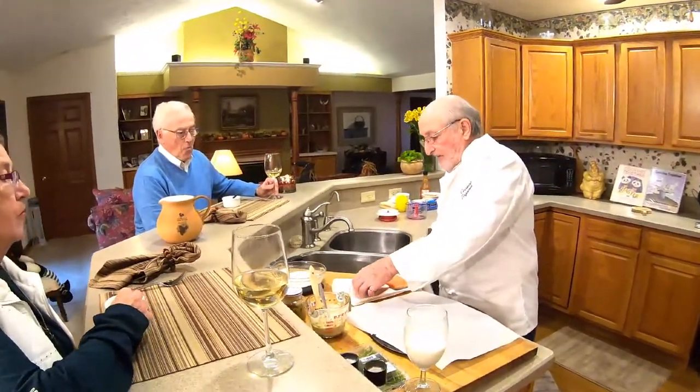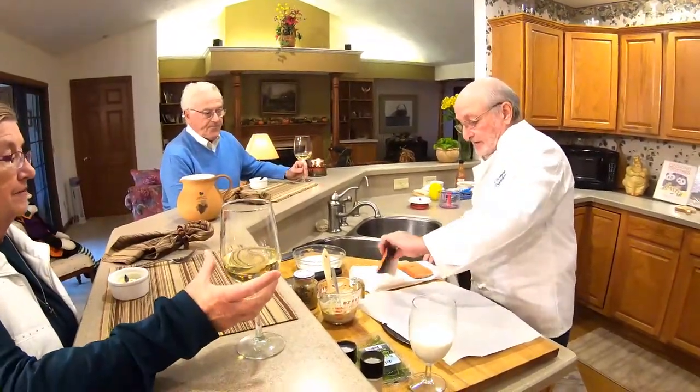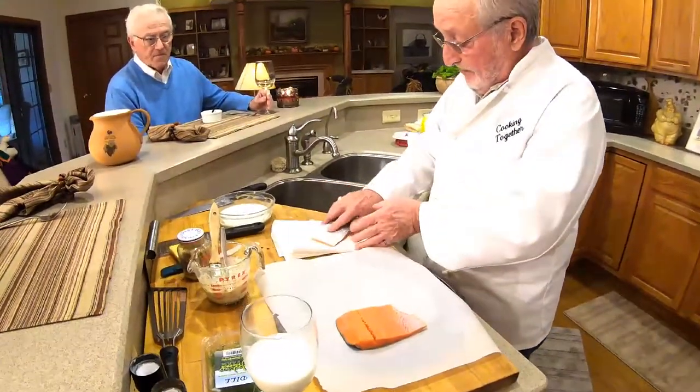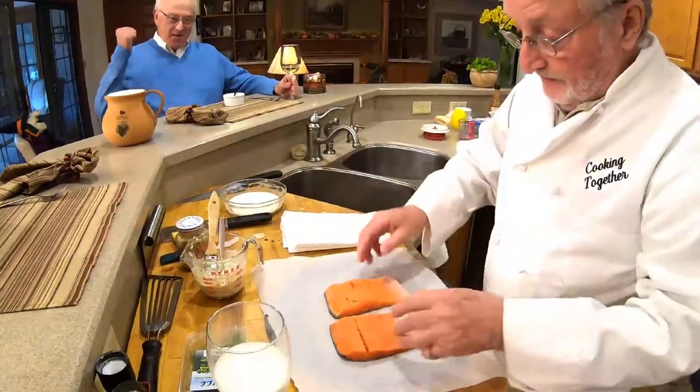So I've had my salmon in a little milk just to take a bit of the fishiness out. I'm putting it on parchment paper. You could put it on a greased pan if you want, but if you put it on parchment paper, you don't have to wash the pan. And I'm always looking not to wash the pan.